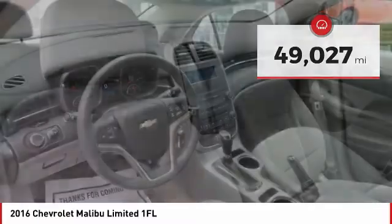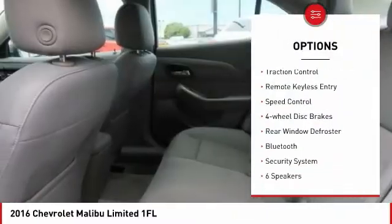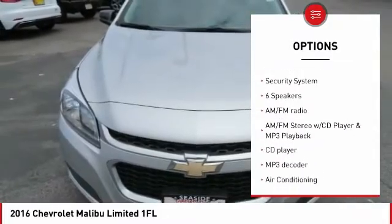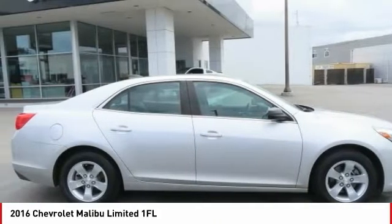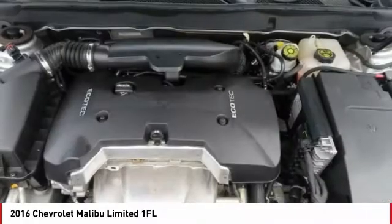Here are some of this vehicle's great options: electronic stability control, alloy wheels, brake assist, traction control, remote keyless entry, speed control, four-wheel disc brakes, rear window defroster, Bluetooth, security system. This vehicle offers reliability and good looks at a great price. So come in and take a test drive today.